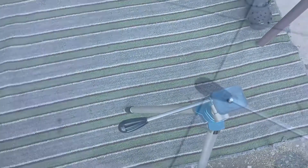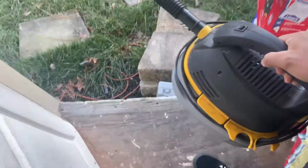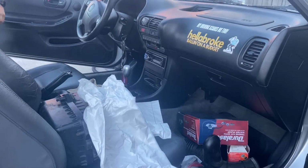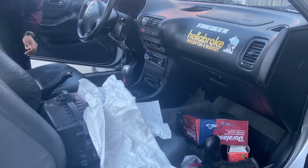All right, so to start it off, the Integra was actually on Facebook. Actually, no, it was on OfferUp. So I did find the car on OfferUp. The car was originally listed for $1,600, I believe, and the description pretty much just said that the car needed a valve adjustment, and that it had a little bit of cosmetic issues like scratches here and there. Besides that, he didn't really list anything else.